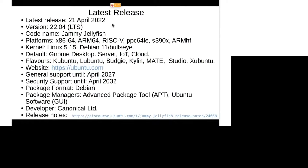Okay, cool. So that was what I was talking about. I was just going down this list. Five years general support on this latest release, and then there's another five years of what they call security support, where they offer patches. The packaging format is DEB. And for package managers, there's APT, the Advanced Package Tool, and Ubuntu Software. Is that Snaps?